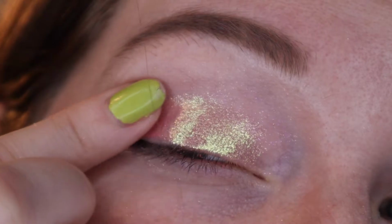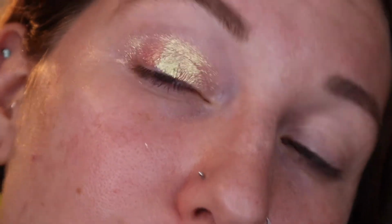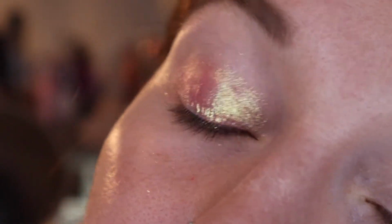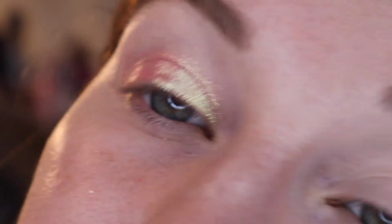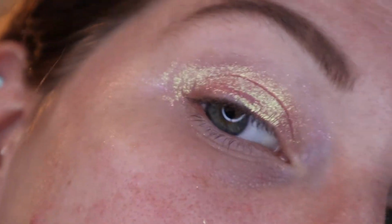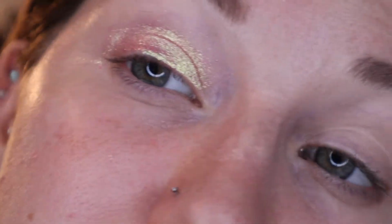Wow. That's so pretty. Wow. This one, putting it on, I could feel a little bit more of a creamy texture to it. Like this one feels like a real full pigment eyeshadow going on. Wow. I love the shade of that base too. It's like a bright pinky peach, and then the shimmer on top of it is so bright. I love this shade. Wow, that's so pretty. I feel like there's no way this isn't going to be my favorite shade from this collection.